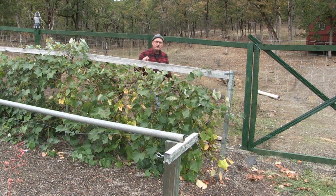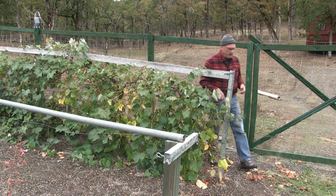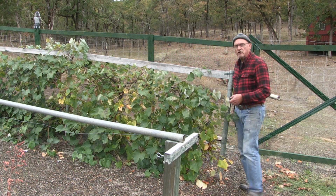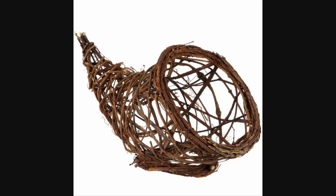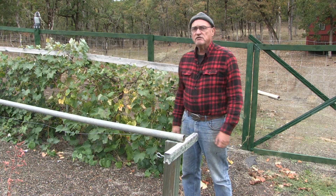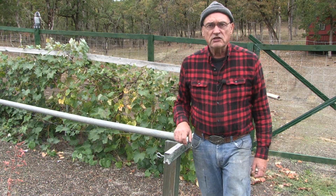But don't let the vines go to waste. Right up my alley is being a crafter, an artistic person. I could save those vines and make craft projects out of them, like baskets, grapevine baskets, grapevine wreaths. Let your imagination flow. There's really no waste.